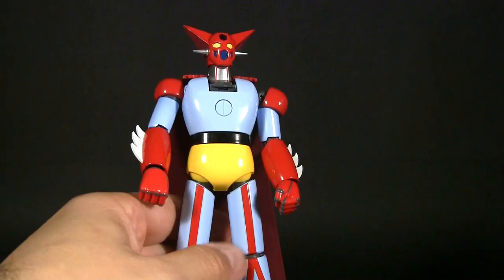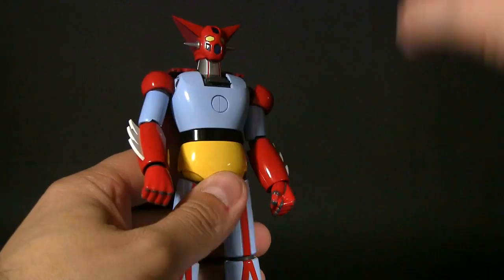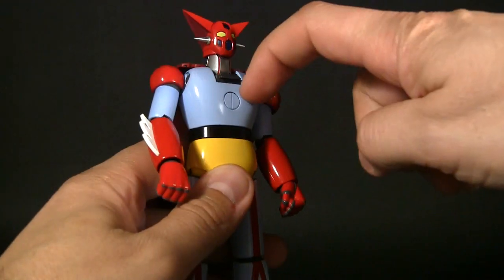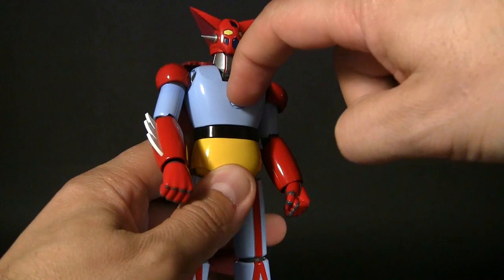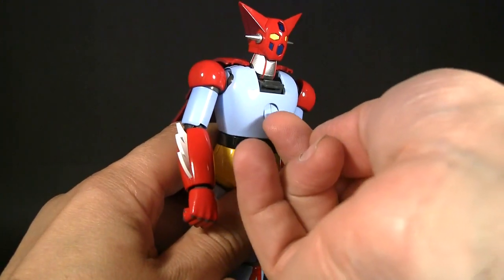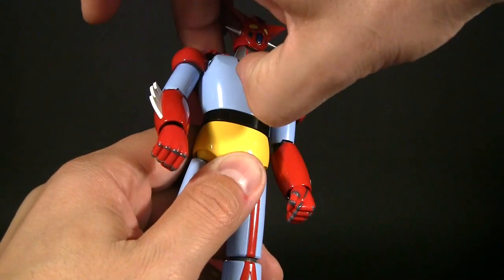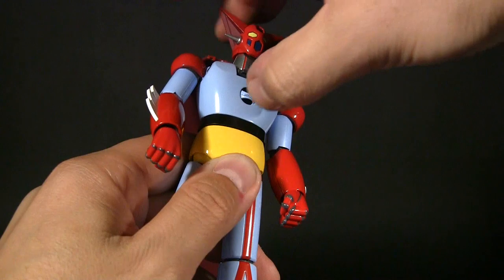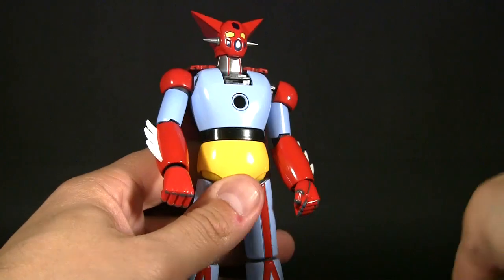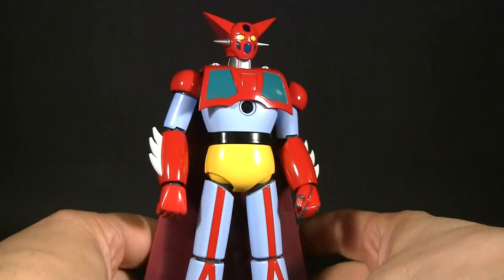Alright, I had to come back and re-edit this because I realized that he does have a gimmick here on his chest. Almost totally forgot about it. And what you do is at the very top, just push in, and you'll see this little spot for your nail. And you can flip this up, hopefully. Alright, there he is. Look at that. Then you can put the chest piece back on, and boom.